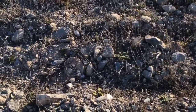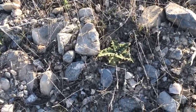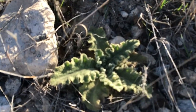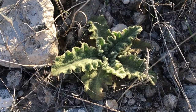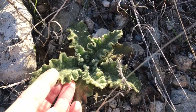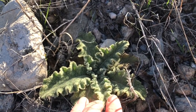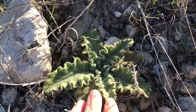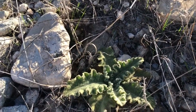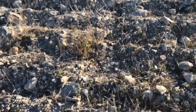They're biennials, so I don't know how you tell what year they're in, whether this is their first year or their second, but they'll flower in their second year and then that'll be the end. But I just love these leaves. They're quite furry, and look at the edges, so rough, they're just gorgeous. And they throw off a really nice flower stalk as well, very high, and it looks like a candelabra, which is where it gets its name from, obviously.